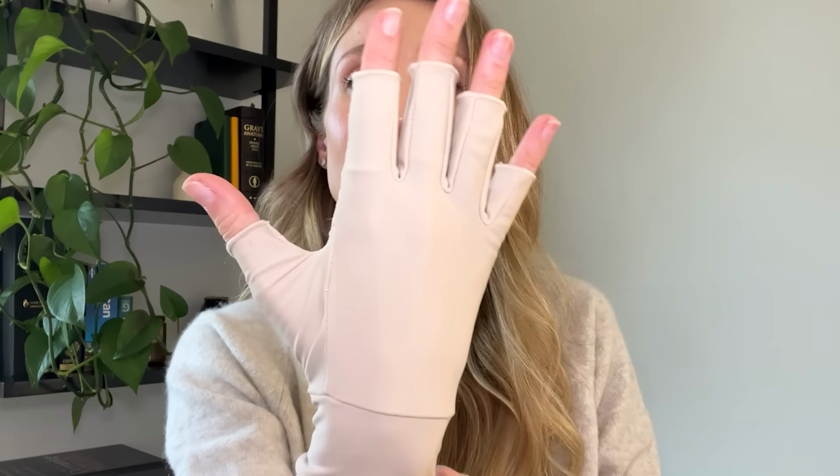My last health and beauty investment are my UPF driving gloves. Now, I do not wear these every single day. When I am doing a short trip to the grocery store where I'm driving 5 minutes, I don't, but if I'm driving more than 10 or 15 minutes, I'm wearing these bad boys. These ones are by a brand called Solbari.